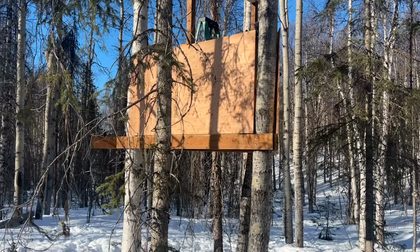Well, hey guys, good morning. Here we are, day three of our fort build, our tree fort. Is this not cute or what? The boys are so excited. Hopefully we'll have it done today.